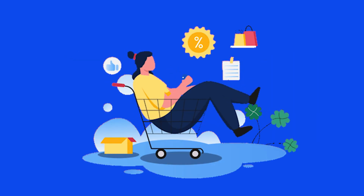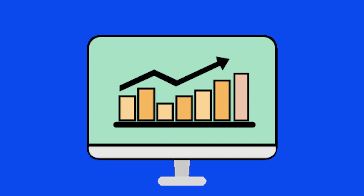And there you have it. With the gift card for WooCommerce plugin, Sarah's store turned into a place of shared joy, thereby boosting store sales and engagement.